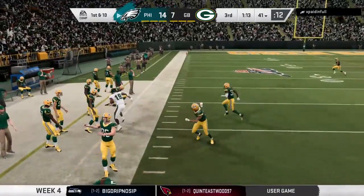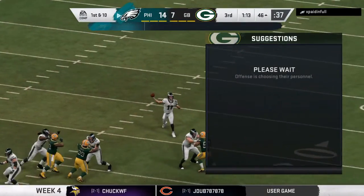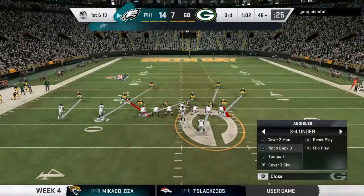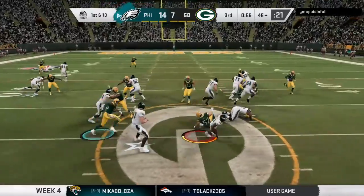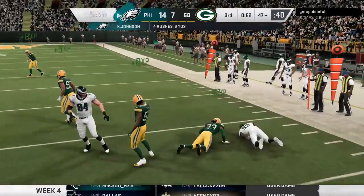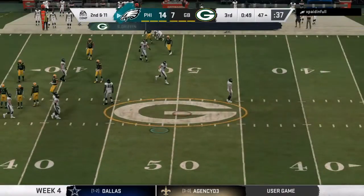He'll get this one to Galladay. And he'll take this to the other side of midfield before going out of bounds. It's a gain of 13 and a first down for Philadelphia. Rivers now 6 for 6 since coming back out of the locker room. It's first and 10. From the gun, a run for Johnson. And he'll lose yardage here, back at the 47. It's a loss of a yard there, and it's second down.